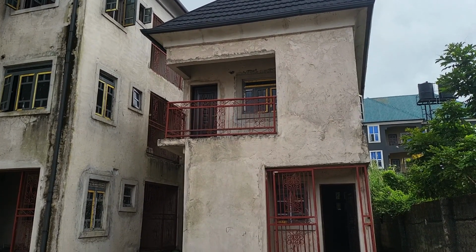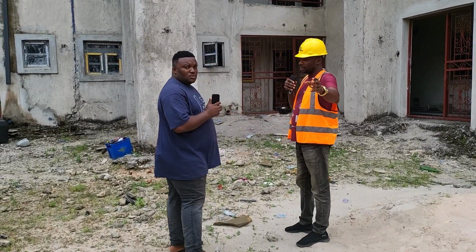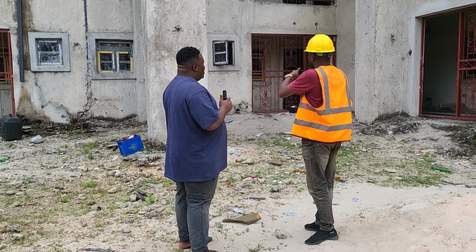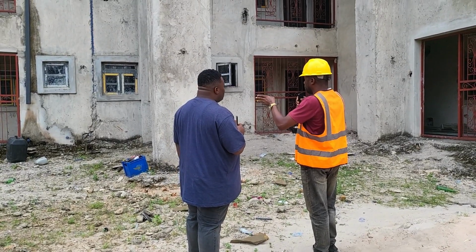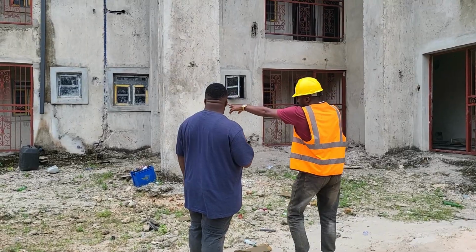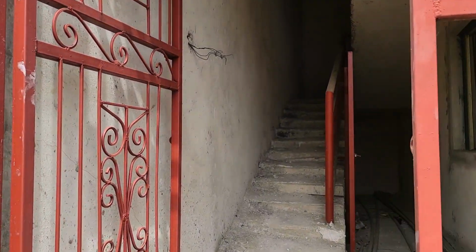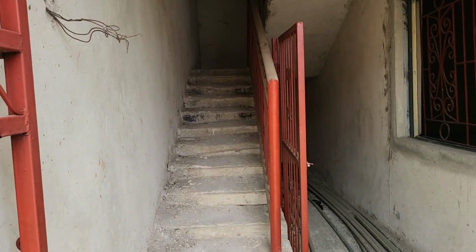Follow us. So, as it is now, the building has two staircases. As you can see, it has two staircases. I'm going to give a description of how the staircases work. We have a staircase this way, this side that you see open. We also have a staircase this side, it's also open.